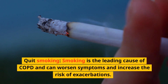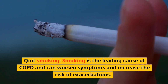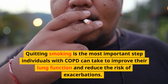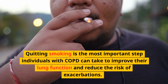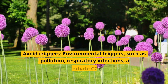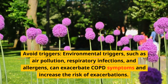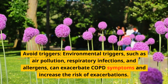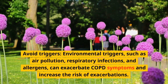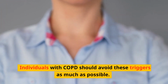Smoking is the leading cause of COPD and can worsen symptoms and increase the risk of exacerbations. Quitting smoking is the most important step individuals with COPD can take to improve their lung function and reduce the risk of exacerbations. Avoid triggers. Environmental triggers such as air pollution, respiratory infections, and allergens can exacerbate COPD symptoms and increase the risk of exacerbations. Individuals with COPD should avoid these triggers as much as possible.